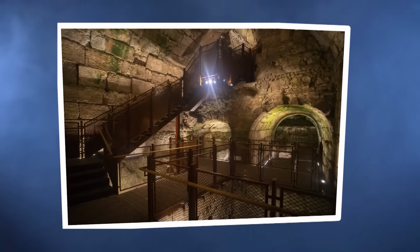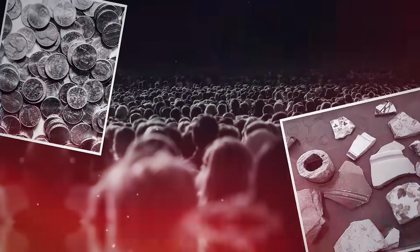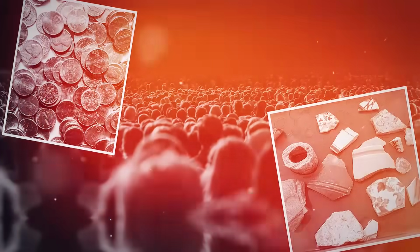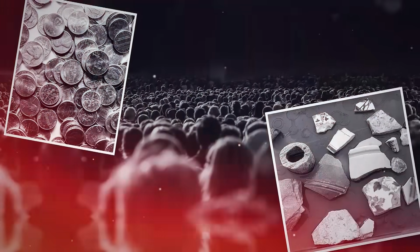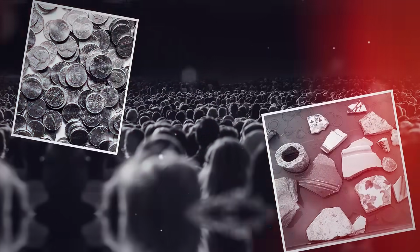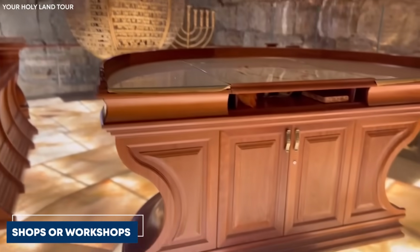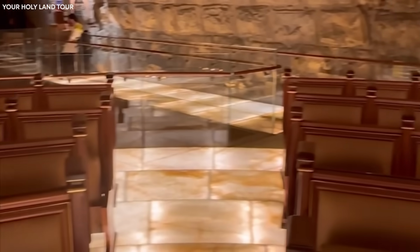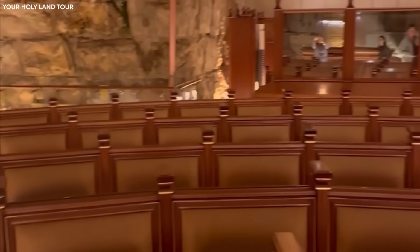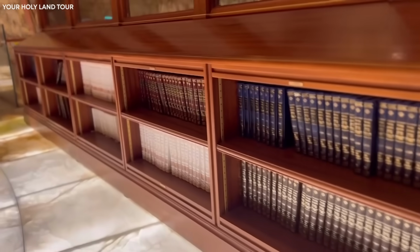Archaeological discoveries within the Western Wall tunnels have provided fascinating glimpses into daily life in ancient Jerusalem. Pottery fragments, coins, and personal items found in these passages tell stories of the thousands of people who used these underground routes. Some areas show evidence of having been shops or workshops where craftsmen produced goods for the temple and the city's residents. But here's where it gets really interesting from our modern perspective.